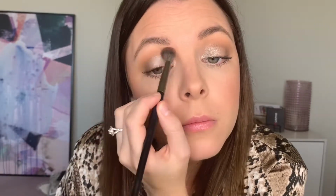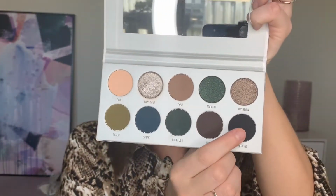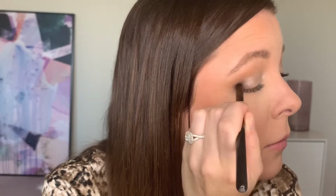Just going to go back in with that glittery shade from the Jaclyn palette. And I'm going to use this small pointy smudge brush, which I don't think is a smudge brush. And I'm going to go in between Mojo and Temptress, and drag it in a little bit to smoke it.